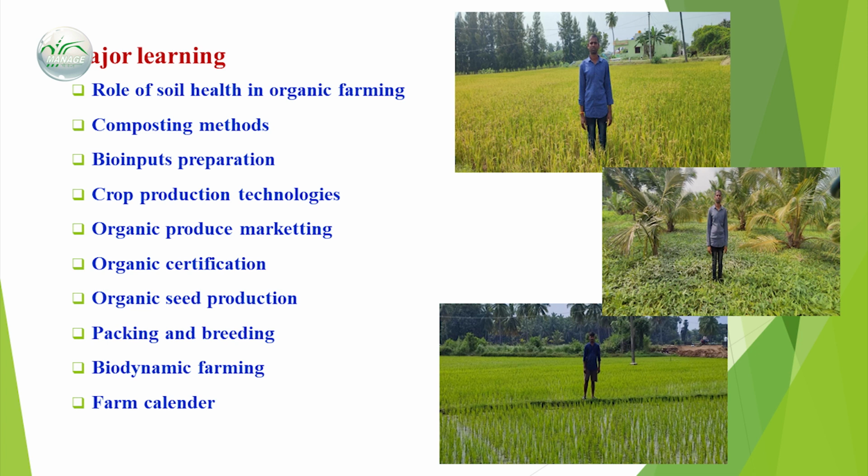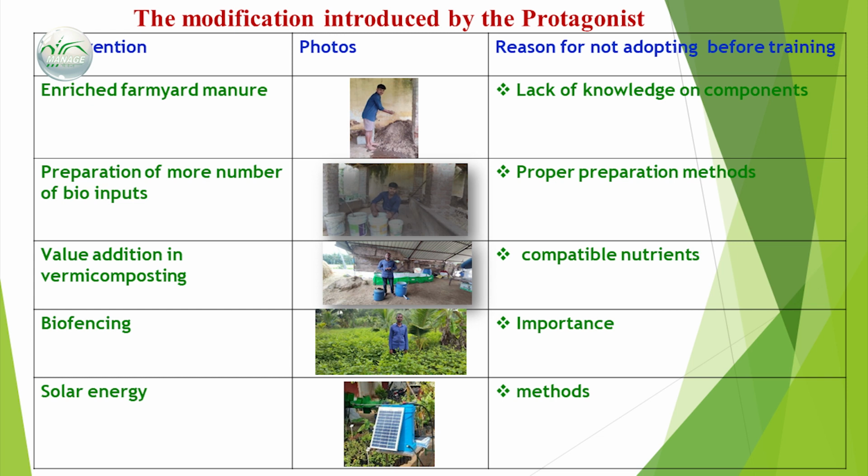And we insisted the farmers prepare a farm calendar before the farming season, that is during summer itself, so that they can gather all their material, from the seed to the small implements, whatever may be the thing. So we teach them how to prepare a farm calendar during the lean season itself. And these are all the interventions.